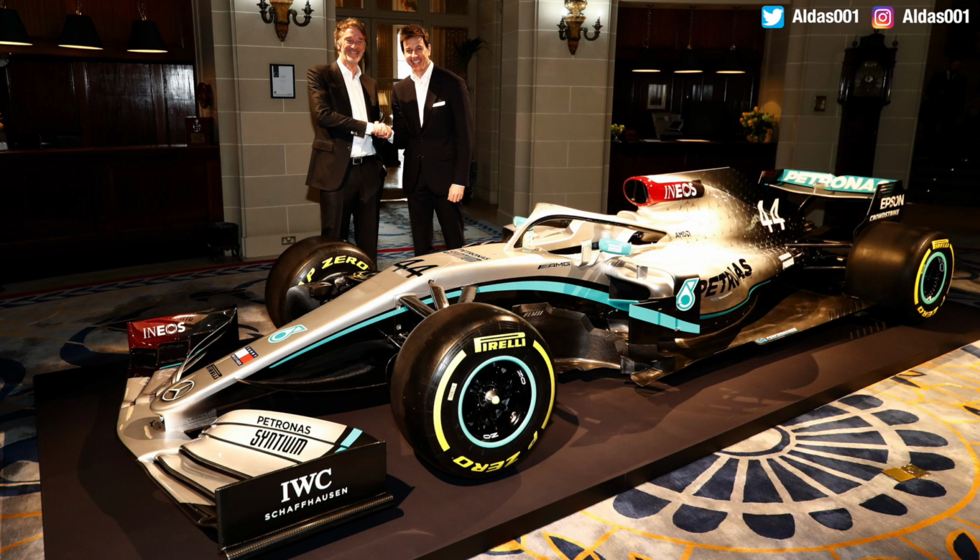My name is Aldas and today I'm going to be taking a first look at the brand new Mercedes livery for 2020. Now this has just been revealed and this is just the livery. This is by no means their actual car because the aerodynamics are way too simple and it is just basically a model of maybe last year's car, but maybe not even that. So yeah, it's definitely just a livery launch, and let's get straight into it and take a look at the car that could potentially win Lewis Hamilton his 7th world title.